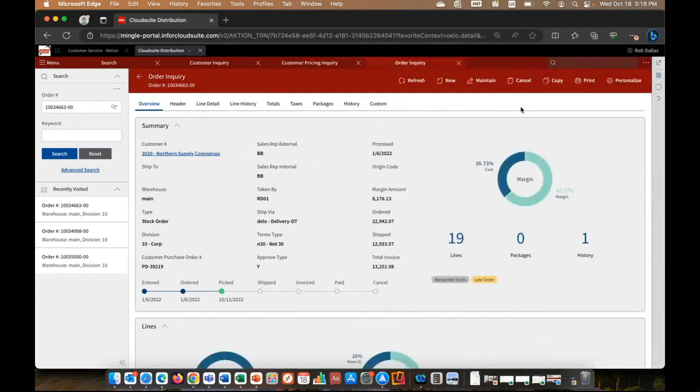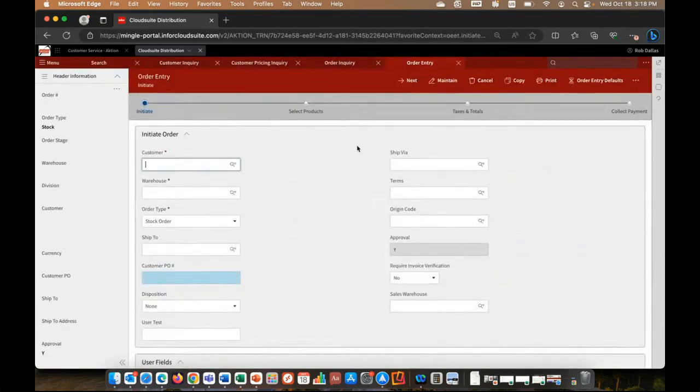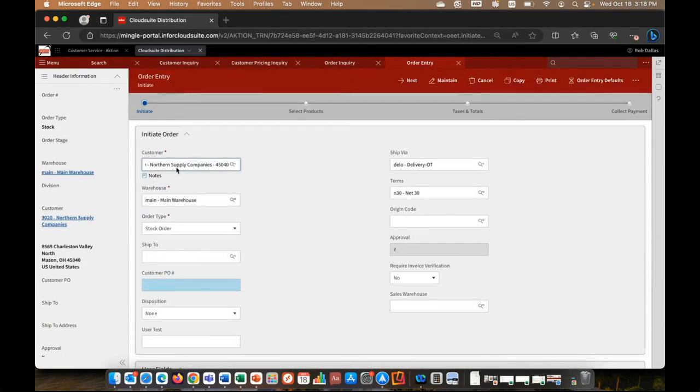All right, now let's say we've talked to them, we've given them pricing, we've talked about an open order. Now they want to place a new order. So I'm going to jump in to order entry. And commonly in order entry, we're either creating a new order, maintaining or editing an existing order, or deleting or canceling an order. Notice, again, it remembers who we were working with. So I don't have to do that customer lookup again.